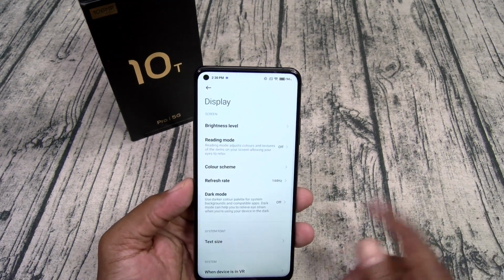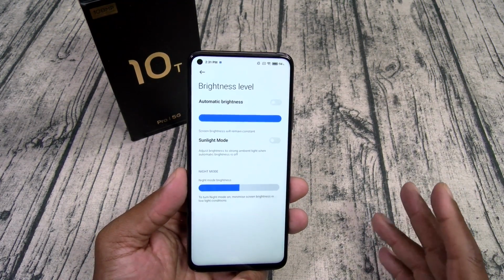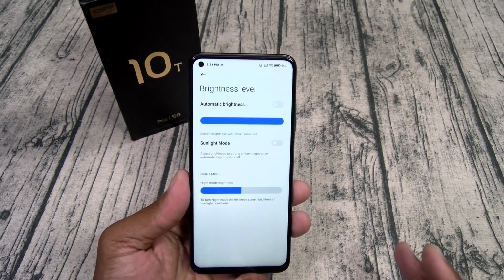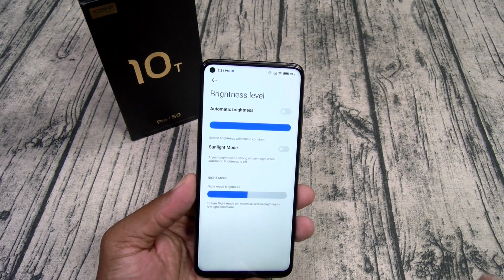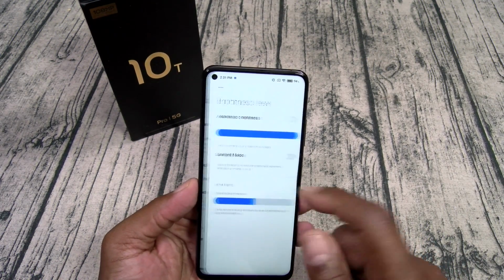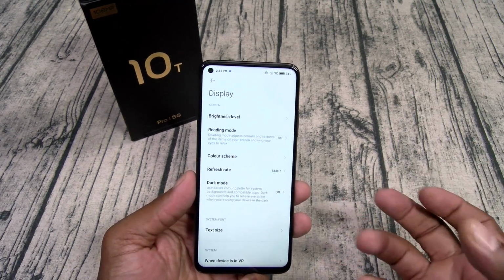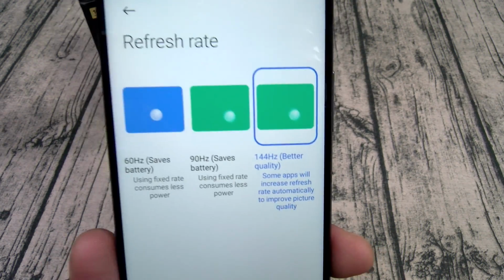Let's go to display. Okay, now this is max brightness. Now another thing that I like about AMOLED panels, they tend to get brighter. All right, this is 500 nits brightness on my Mi 10 Ultra. That one is 800 nits brightness, so way brighter. Okay. Now, of course, you got sunlight mode, so if you're outside, it'll change the ambient settings. Refresh rate, check this out.